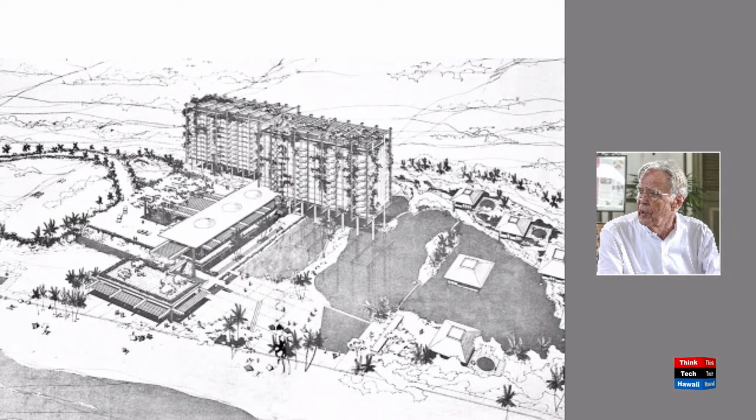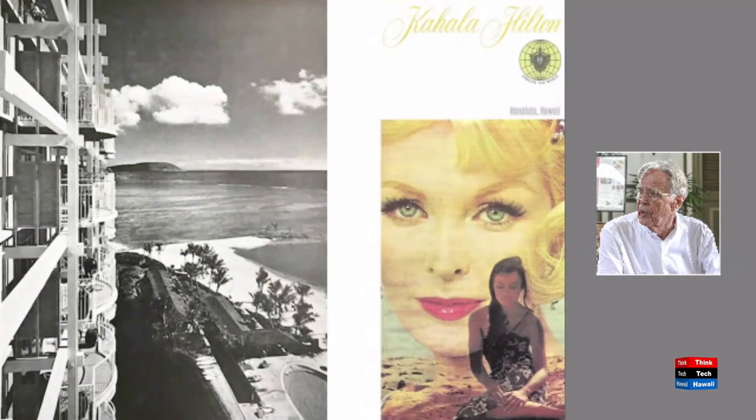It couldn't happen. But if we look at the next slide on the left, you see those lanais, and you see just how lively that facade is. I seem to be fixated on Koko Head. Every picture there has Koko Head off in the distance.